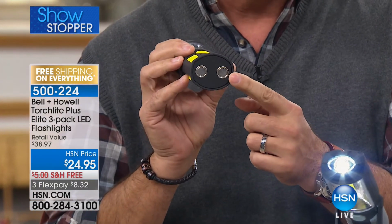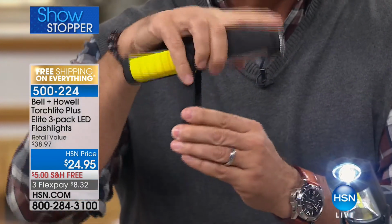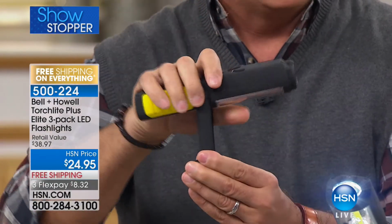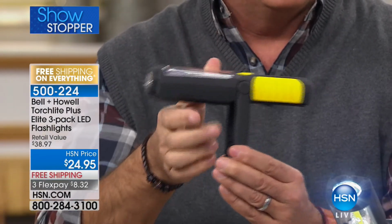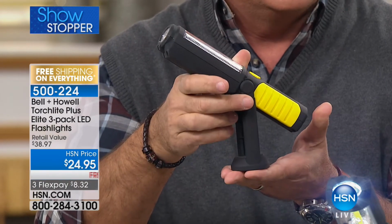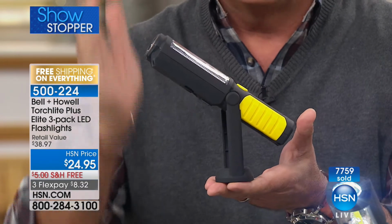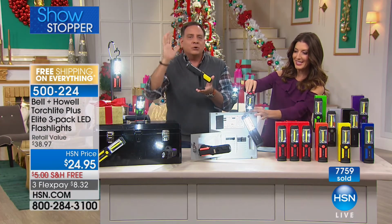And then you've got the magnets on the bottom, not to mention the fact that the head of this is articulated in 7 different positions, front and back, so you can aim that light anywhere you want, and it will stand and balance on that base on any surface. So cool. So this is a reading light. It's a working light. This is your car light.